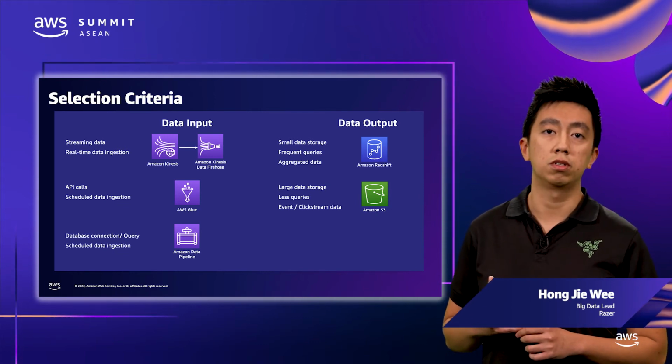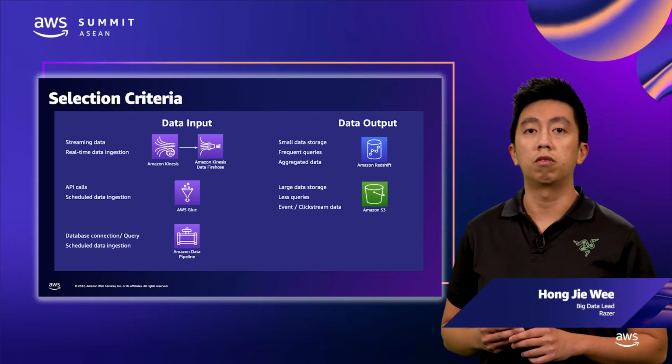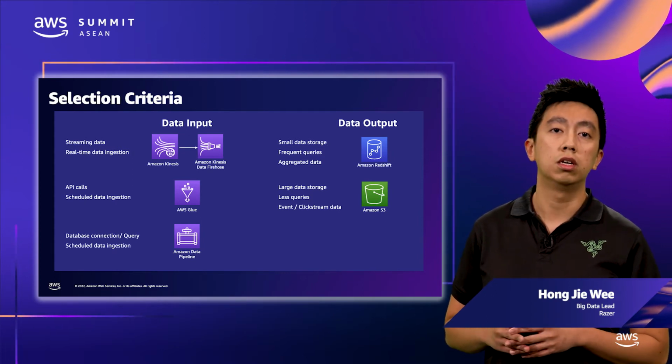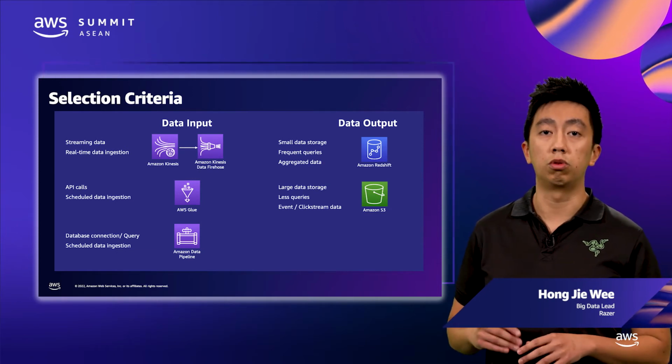to serve this purpose. For data output, Redshift is the preferred data warehouse solution if it's a small-scale data storage which is queried frequently. Amazon S3 will be the ideal choice for large data storage which is queried less.